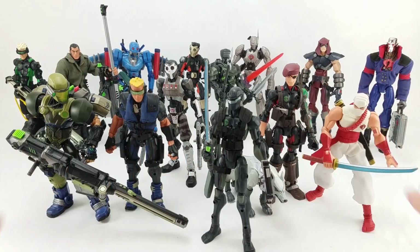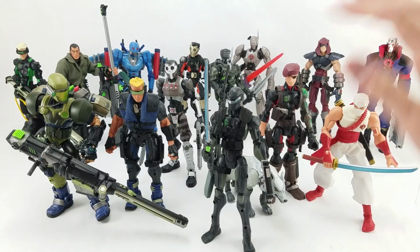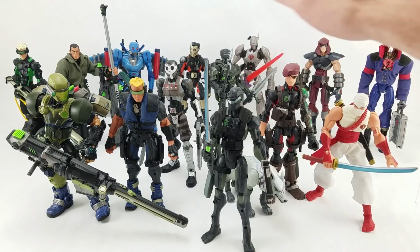These figures are all in pretty good condition. I've either purchased them from longtime collectors, one-owner collections, or I managed to get them new old stock and opened them myself. But if you follow Toy Galaxy for any length of time, you probably already know that I'm not a fan of cloth goods on figures.